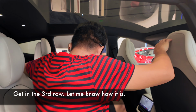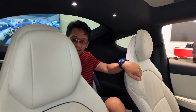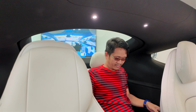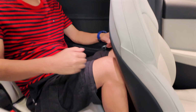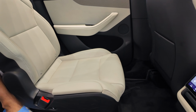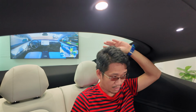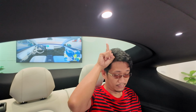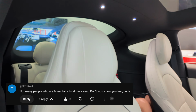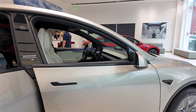Alright, so this is what a 5'10" person is gonna do, accessing the third row. It's good. Legroom is fine. It's the height, the height clearance. But like legroom, 5'10" once again. And these seats can actually move forward. There is still a lot more legroom here, so you could move it forward even more. But you can see his head, the clearance on the glass. Like one big bump, you're hitting that glass. Someone had commented on the video saying no 6-footer is gonna sit back there, which is very true unless you are a family of tall people. I'm just showing you what you're gonna be dealing with.